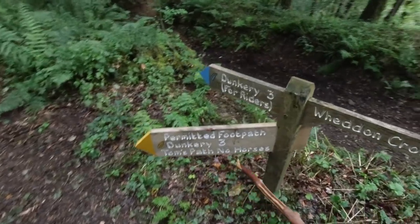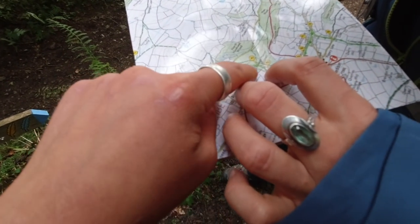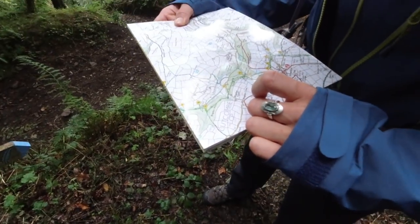Anne! Yeah, so Tom's Path, no horses. Have you got that on the map? Yeah, it should be. Yeah, so we've come around here. It was here. And we're cutting off along this one. Exactly. Why it's called Tom's Path, I don't know. I don't know either. Maybe it's Abbie and Anna's path now.